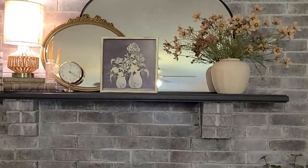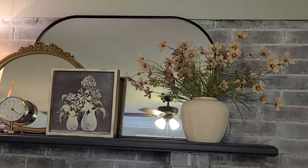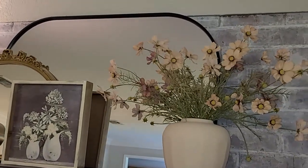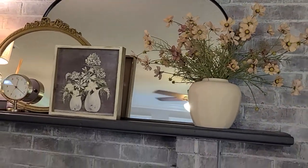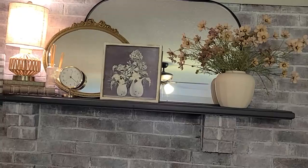Oh my goodness, I think that looks so pretty. I used two different colors of the Cosmos, just a couple of the darker coral and then maybe a blush. I'm not real sure what those colors are, but that's what I'm going to call them. But oh gosh, I think that really fills in that area really good. Still goes with that cottage feel.